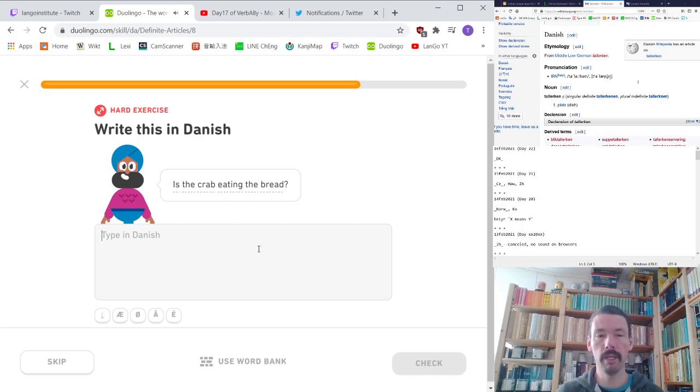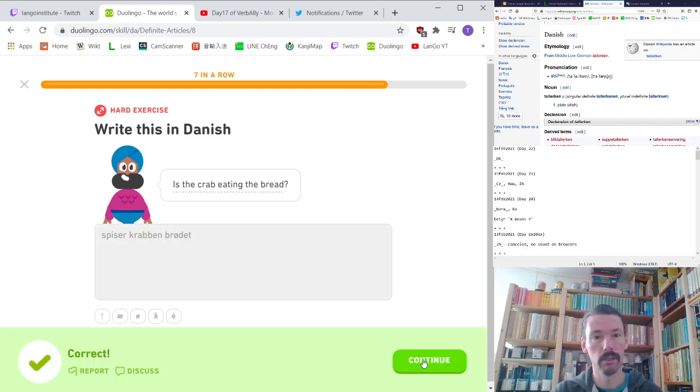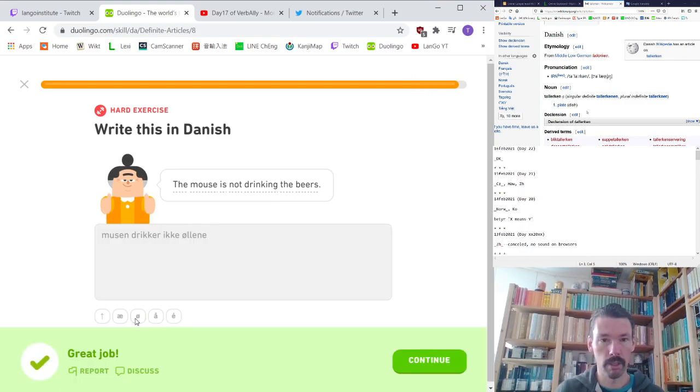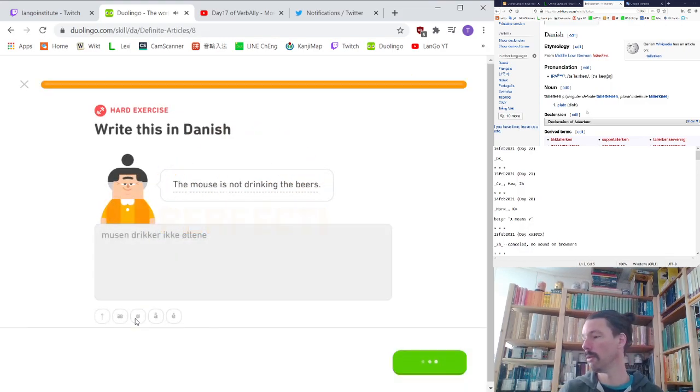Is the crab eating the bread? So we can put the verb first. Spiser krabben. The crab's going to be krabben. And the bread, also definite. Brød with the full noun and the et suffix. Just 3 words. The mouse is not drinking the beers. Musen drikker ikke ølene. So special O. Yes, that's good.